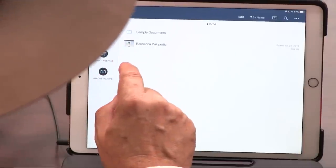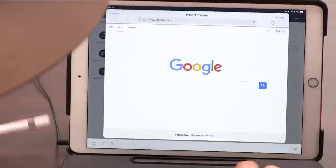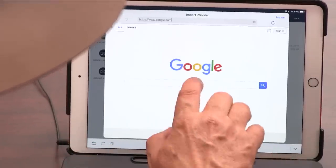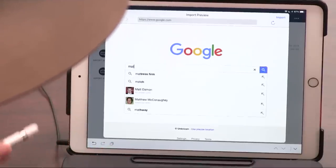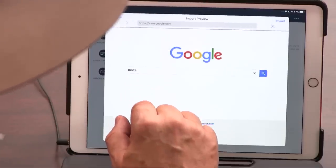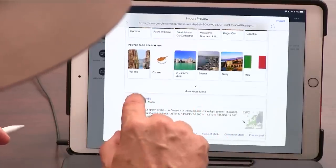So let's say I want to do some research. Okay. I'm going to load a web page. I'm going to be in Malta in a little bit. Let's do it right here. This is inside the app. I'm going to be in Malta in a little bit, and I wondered, do they have malted milks in Malta? I don't know. But I think what I want to do is I want to learn more about the country I'm going to. So let's start with Wikipedia.